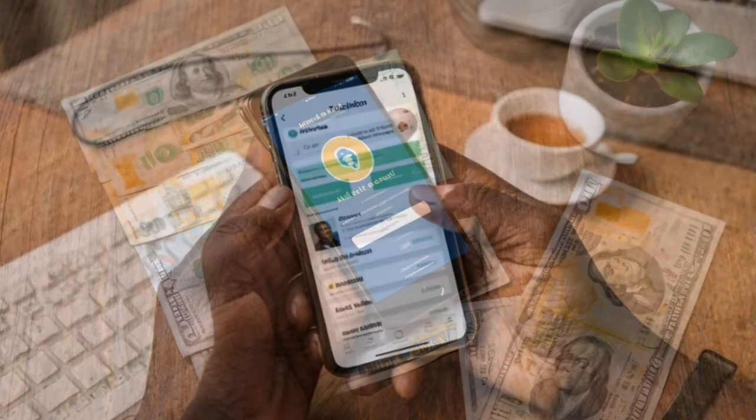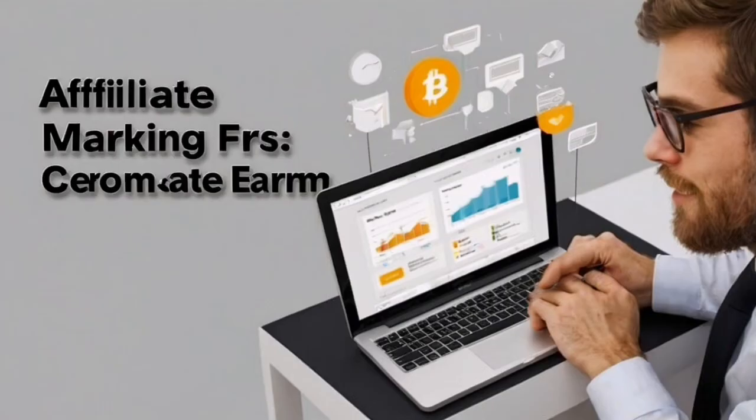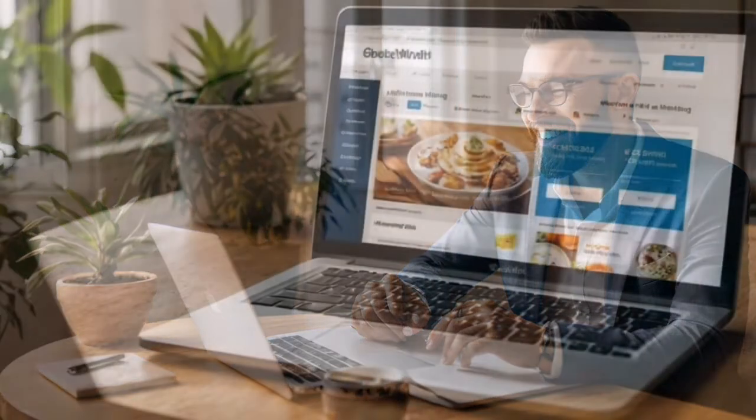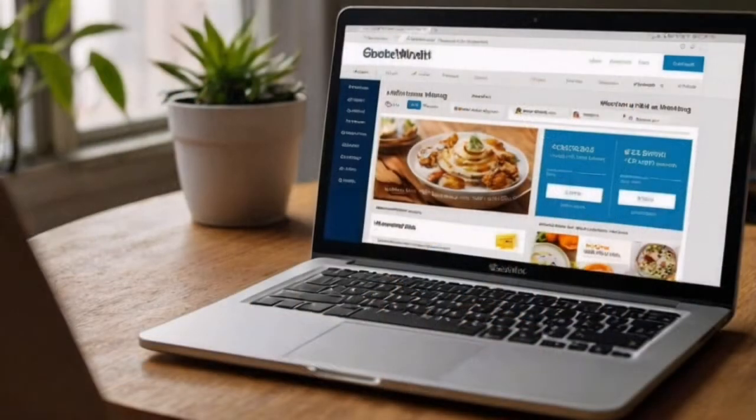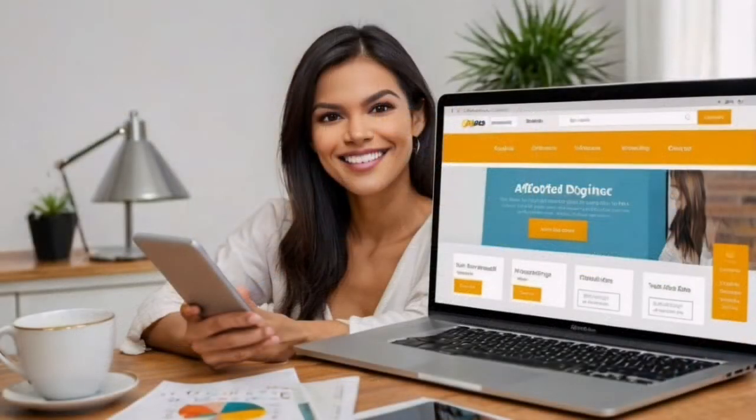One of the best platforms for Kenyans is Seller.co. Here's how you can get started. Visit Seller.co and sign up for an account. Browse and choose products that fit your niche. Get your unique affiliate link and start promoting on social media, blogs, or any platform you prefer.